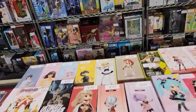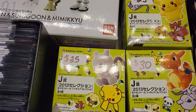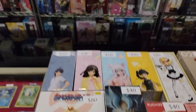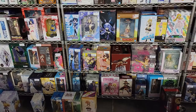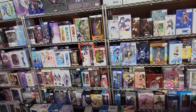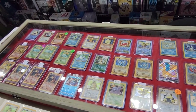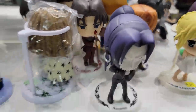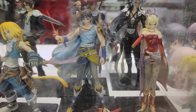Let's see, we got this Mewtwo thing that's kind of cool, with a little mini stadium. Yeah, these are all really cool. Expensive as hell, though. Another cornerstone of the convention. Really expensive stuff. Everything's expensive. A lot of Pokemon cards for all you Pokemon card lovers. I love the little teeny statues and figurines at these conventions. They're all so cool. Don't really have a spot for this kind of stuff, but I'm just a sucker for it all.